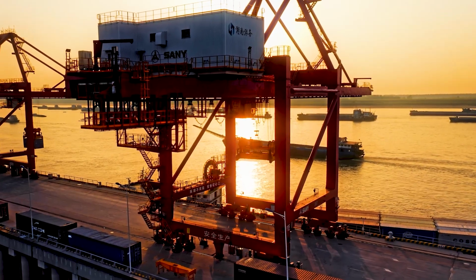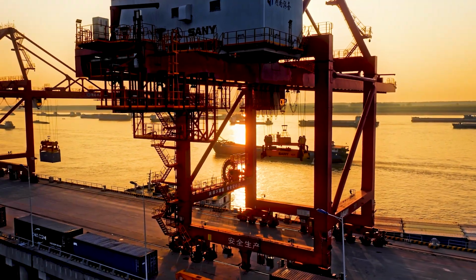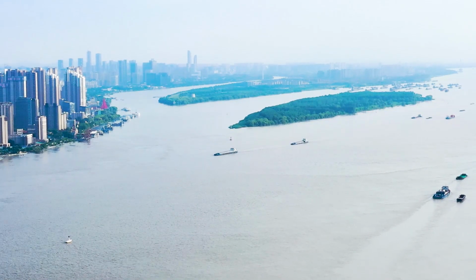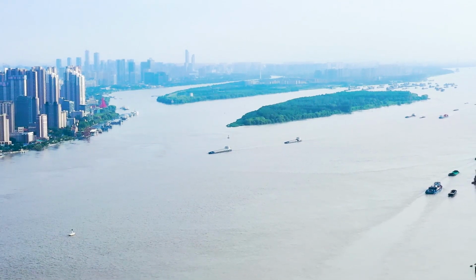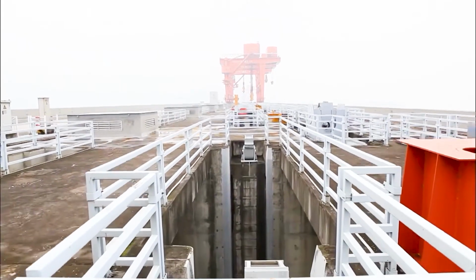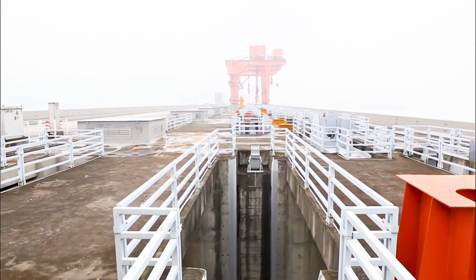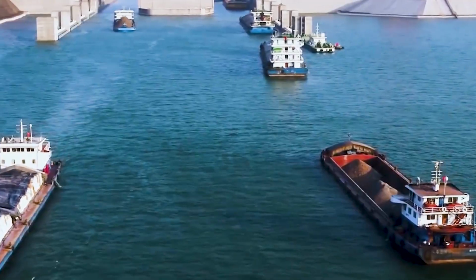The immense weight of the water increased pressure on geological faults, potentially contributing to landslides and localized seismic activity. Engineers continue to carefully monitor these effects, with advanced monitoring systems installed throughout the structure and surrounding slopes. But beyond these challenges, the Three Gorges Dam fundamentally transformed China's energy landscape.